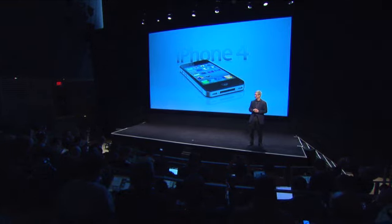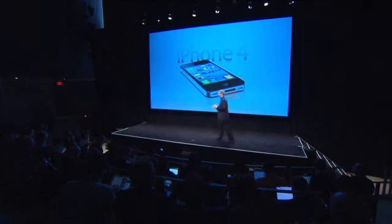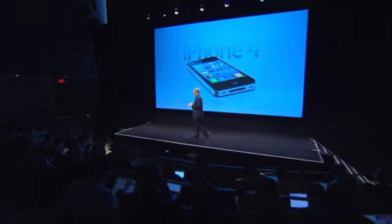Recently, the Verizon iPhone hit store shelves, and depending on who you ask, it's either the best cell phone ever or simply the same iPhone 4 running on a different cell phone network. We took a closer look, however, and noticed some subtle differences between the two versions.